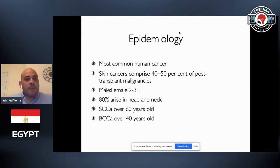For skin cancer, it is one of the most common human cancers. It presents almost in people who have had a transplant, so skin malignancy presents in 40-50%. Male to female ratio is almost 2-3:1. 80% arise in the head and neck. Mean age for basal cell carcinoma will be above 40 years, and for squamous cell carcinoma will be above 60 years.